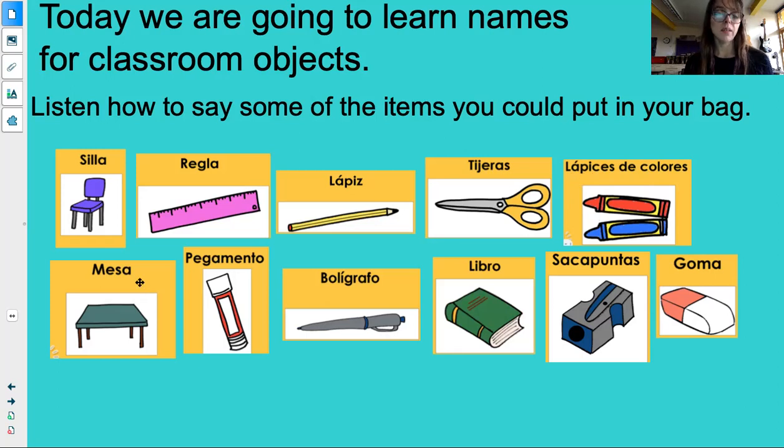Nice. Going back to the crazy items for your rucksack, you may or may not decide you want a table in there, but if you do, this is how you say it. Mesa. Great. This one's quite fun. This glue, it's not a torch, it's a glue. Pegamento. Good. Now this one was in the video. Bolígrafo. Good.